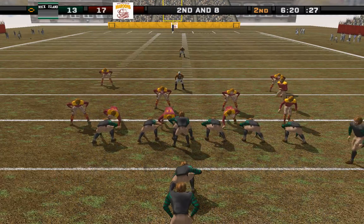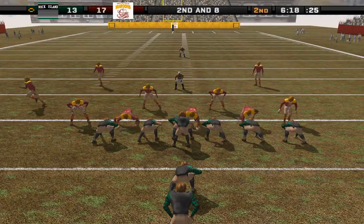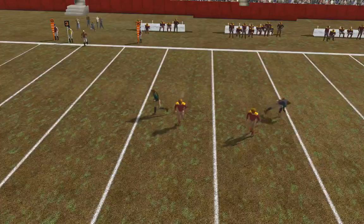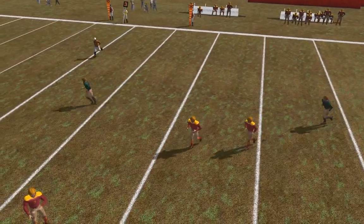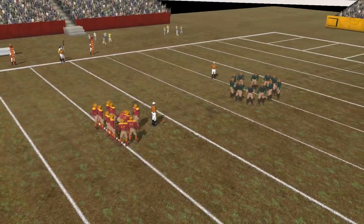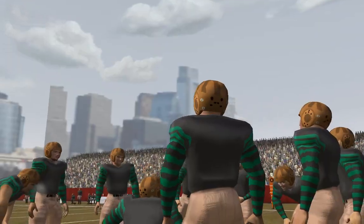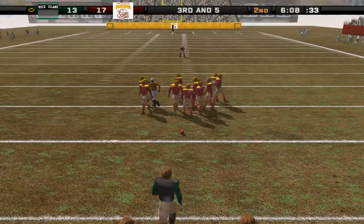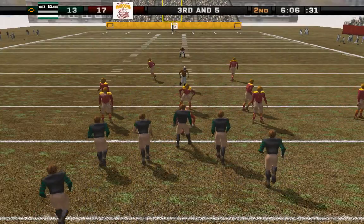Thorpe, the deep man, with a counterplay. Number 69 comes up to make the play at the 31-yard line. A big part of this guy's running style is to use the blockers to set up his cut, but they were nowhere to be found on that run. Gain of two. Ball on their own 31.